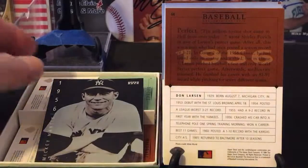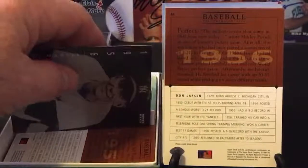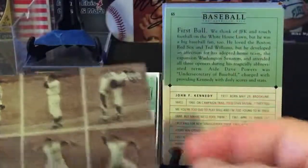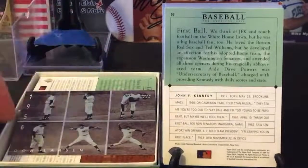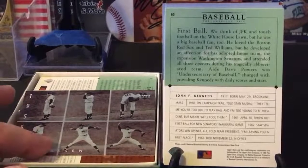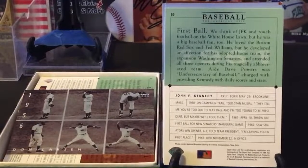So there we go. The 1956 Mickey Mantle card is in the books now. And card number 64 is up to bat with Don Larsen. There we go. We got 6 different scenes there. Don Larsen getting the windup, going into the pitch. 6 different shots there on that card for Don Larsen. First ball.